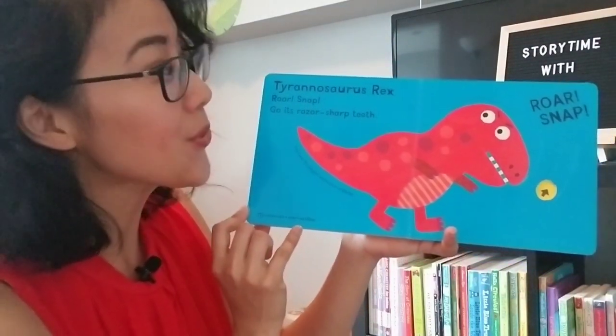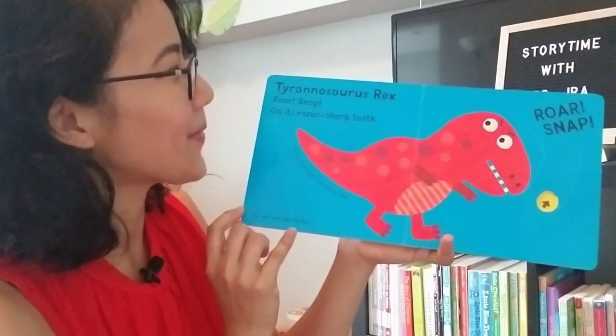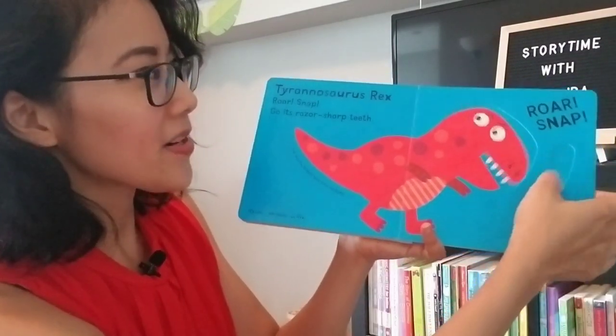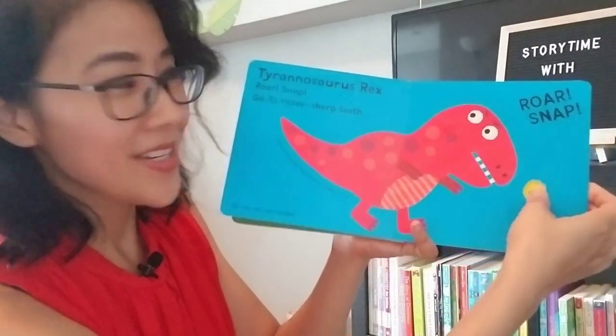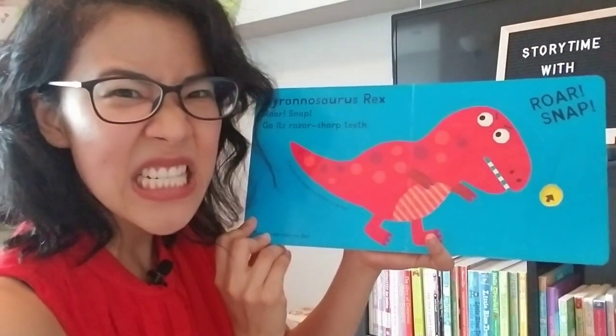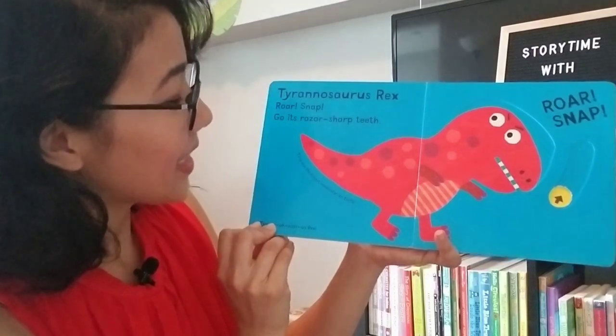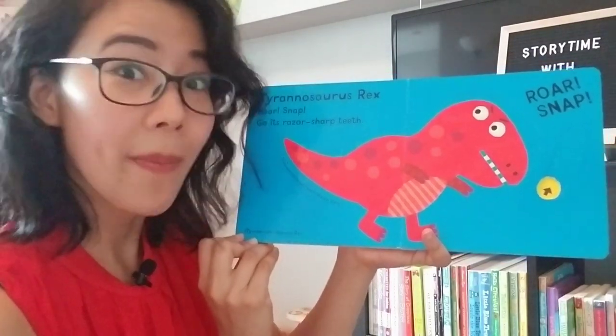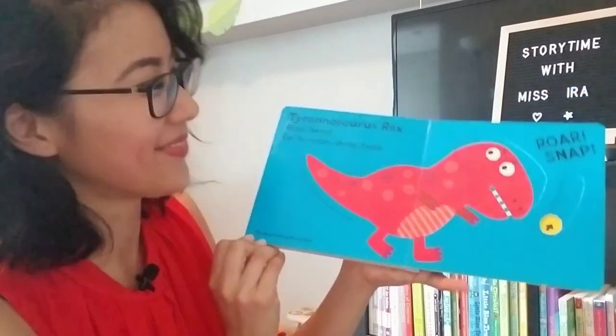And then, ooh, this one I'm sure you know. The Tyrannosaurus Rex. Roar, snap, roar, snap, go its razor sharp teeth. The T-Rex was the largest meat eater on Earth. So you better be careful with him.